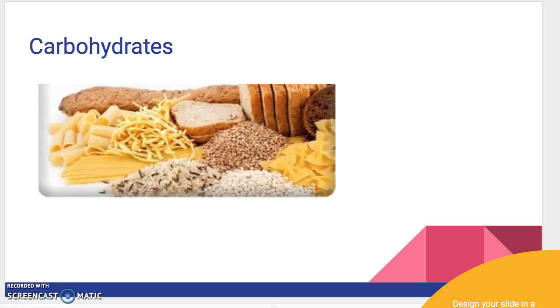Carbohydrates. So the main function of carbohydrates is to provide our body with energy. They are known as macronutrients, which means we have to eat lots of them. To be precise, 50 to 60% of our daily diet must purely be carbohydrates.